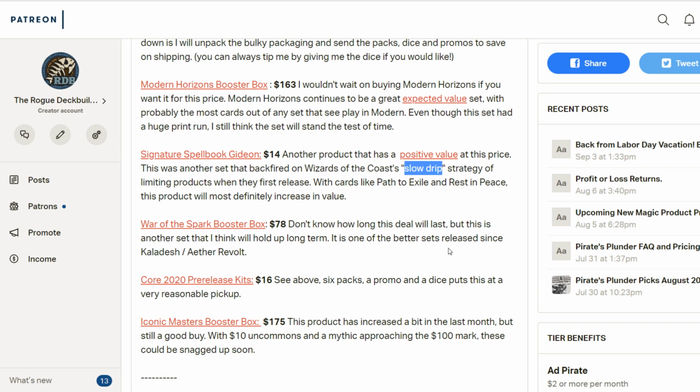I was limited to, I think, 24 Signature Spellbook Gideons, 24 to 28, if I remember. I had to limit them to one per patron when they were released, because we just didn't have enough to go around. Maybe I got 40, I can't remember, but it was a very low number I could actually get my hands on. They were allocated. I had to choose a distributor through the WPN network, and now I can get these from multiple distributors, meaning they just didn't sell.